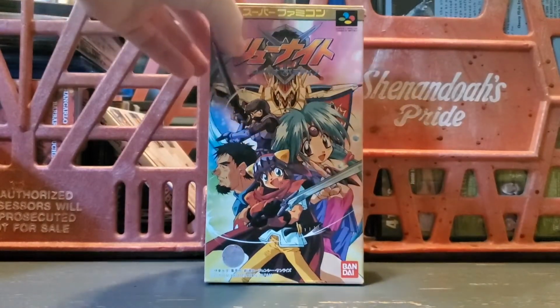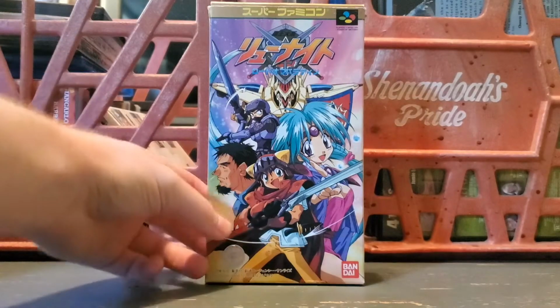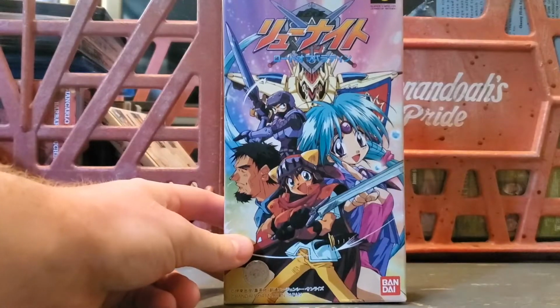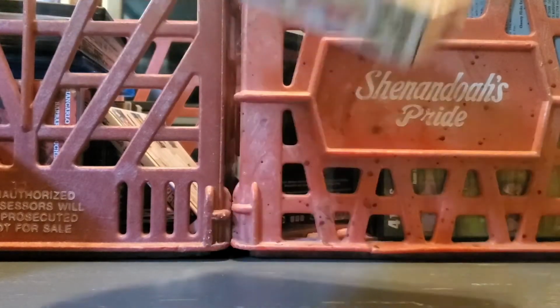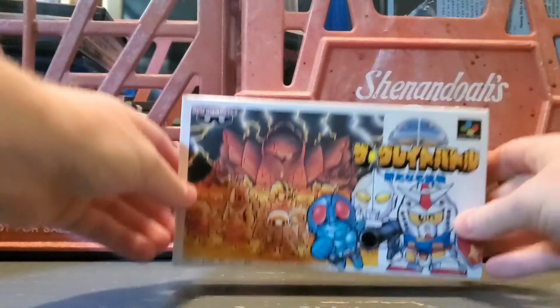First up is Reunite Adventures. It's based on an anime, and it's kind of a Zelda-style game. More so RPG. It has some weird, like first-person mech fighting elements in it. It's an interesting title. I bought it for really cheap, just kind of to have the box because I loved the art. But it's an interesting game.